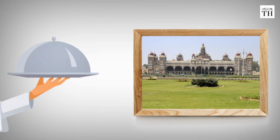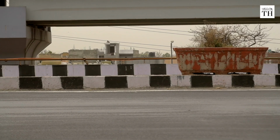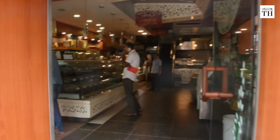It was once the royal dish in the Mysore palace. Now, most occasions are incomplete without a serving of Mysore Pak. In Bengaluru, amidst the chaotic traffic on a narrow road at Chickpete, sits the Sri Venkateshwara Sweetmeat Stall.